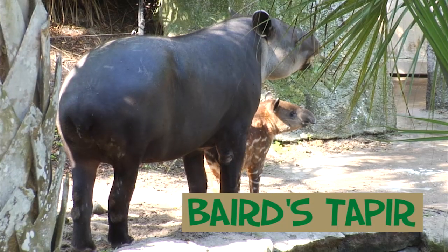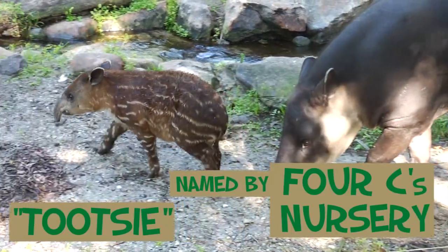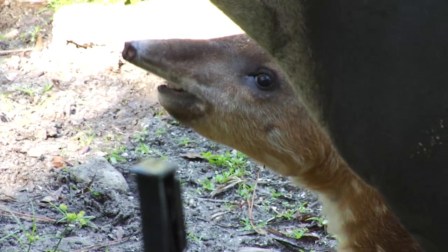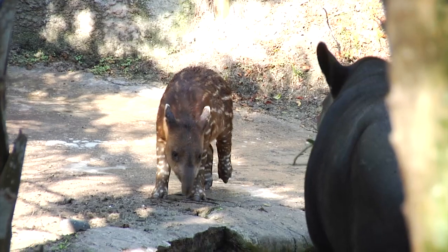Over here we have Josie and Tootsie, the baby tapir. She's really cute and she looks kind of like a brown watermelon. Tapirs have that coloration to camouflage as young. They're an odd-toed ungulate, meaning they have an odd number of toes on their foot, and an ungulate is like a hoofed animal. So their closest relatives are rhinos and horses.